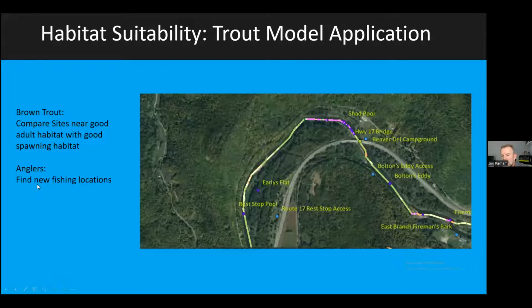This would be on the east branch for those of you who fish up that way, downstream of Bolton's Eddy and upstream of the Rest Stop Pool. Here's an excellent spawning area associated with really good adult habitat. So this again is available in both data and sort of an atlas format for anyone who's interested.